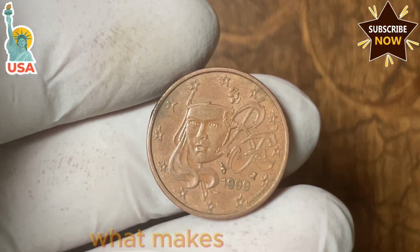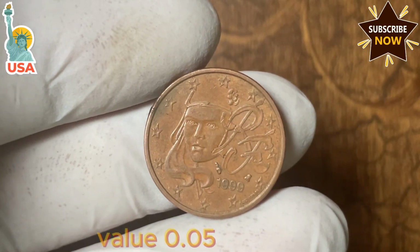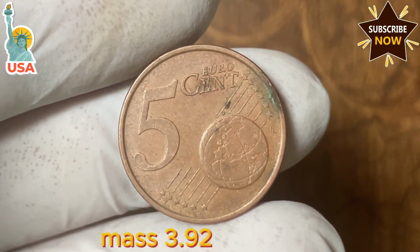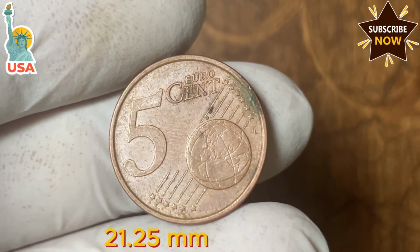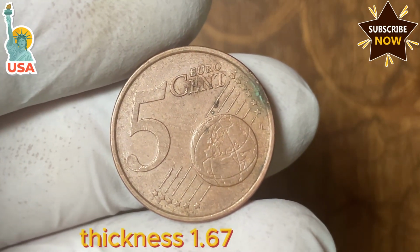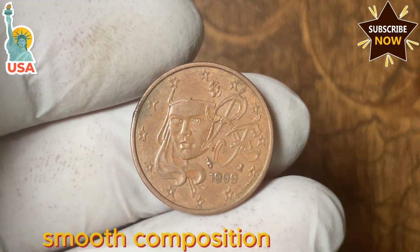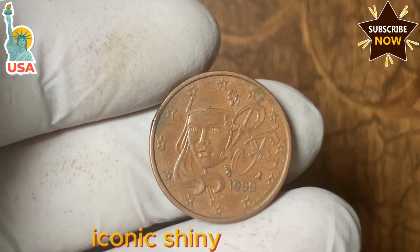Let's break down what makes the 5 euro-cent coin actually tick. Value: 0.05 euro. Mass: 3.92 g. Diameter: 21.25 mm. Thickness: 1.67 mm. Edge: smooth. Composition: steel core plated with copper, giving that iconic shiny red look.